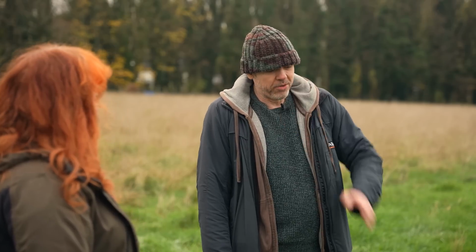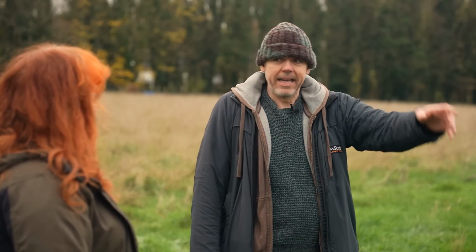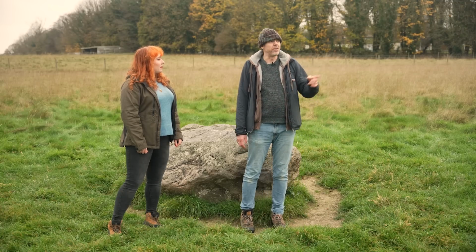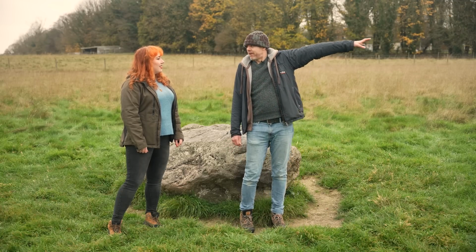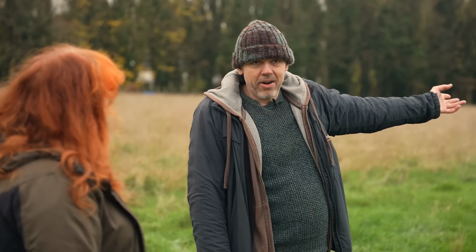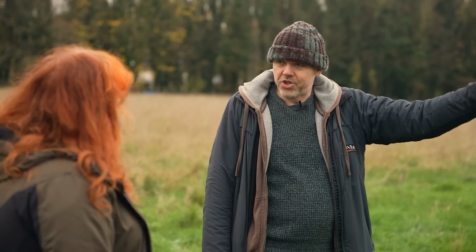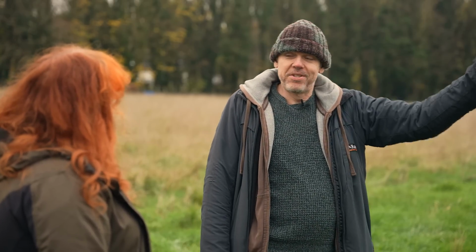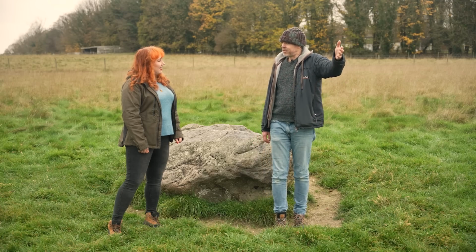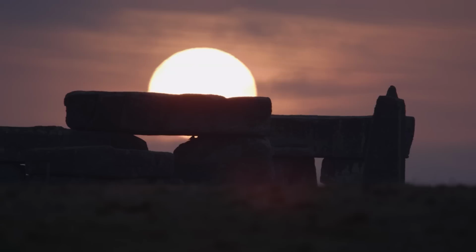And this entrance pointed off down a dry valley toward the River Avon. And just coincidentally, it also seemed to point at a hill in that direction called Silbury. Now, Silbury Hill is the highest point on the horizon in that direction. From the causewayed enclosure at Larkhill, looking out of that entrance towards Silbury points in a very particular direction. And that direction is the direction of the sunrise on midsummer.